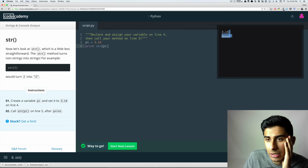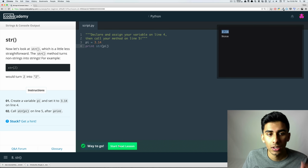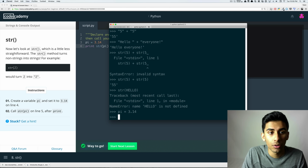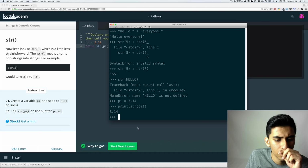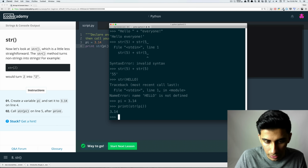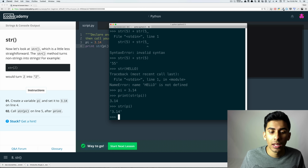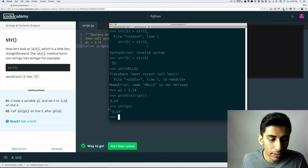Okay, it's not showing you, but in my terminal, which is better, it showed you there, right? So if I ran pi equal to 3.14, and print the string of pi. Well, just trust me, guys. It's supposed to have quotes around it because it's a string. If I showed it to you, you'd see it has quotes around it. But when you print it, it just doesn't put quotes around it. But in reality, it has quotes around it.